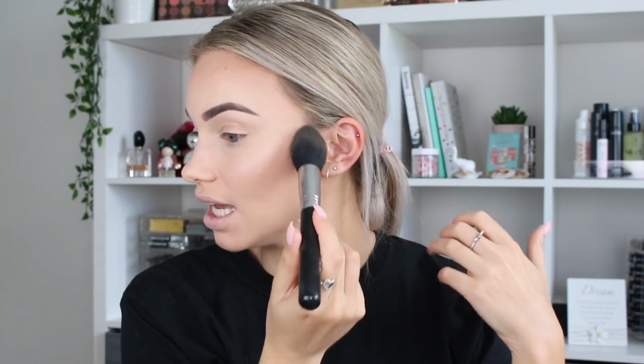Ow! I have a new helix piercing. Oh my god, and I just caught it with my nail. I pulled at the piercing. Holy moly, that freaking hurt.